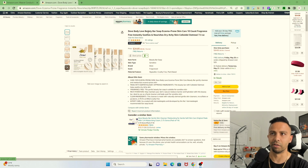Then it would just say Body Love Beauty Bar Soap, right? So they would essentially say that Body Love Beauty Bar Soap is the incorrect product title. So now the correct product title for this Dove soap obviously is Dove Body Love Beauty Bar Soap, right? But the incorrect product title would have been Body Love Beauty Bar Soap. So Amazon's algorithm basically said that this listing was in violation of Amazon's intellectual property policy, because it looked as if the brand name or the product title name was Body Love, Body Love's Beauty Bar Soap, which is not the case, right? Body Love is not the actual trademark brand. It's Dove's Body Love Beauty Bar Soap.